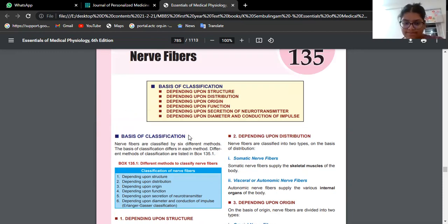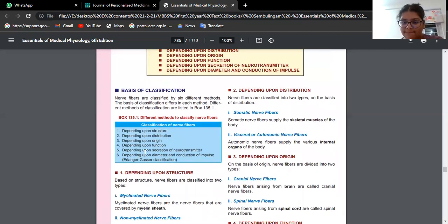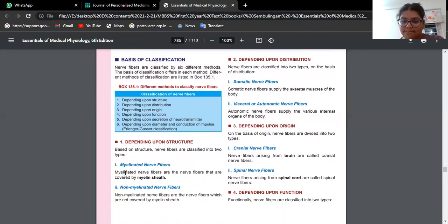So now coming to the classification of nerve fibers. Depending upon the structure, we have myelinated nerve fibers and non-myelinated. This is very simple: if the myelin sheath is present, you call it myelinated; if it is not present, non-myelinated. Based on the distribution, if somatic nerve fibers go and supply the skeletal muscle, you call them somatic. If they go and supply the internal organs, like the vagus supplying the stomach, you call them visceral or autonomic nerve fibers.